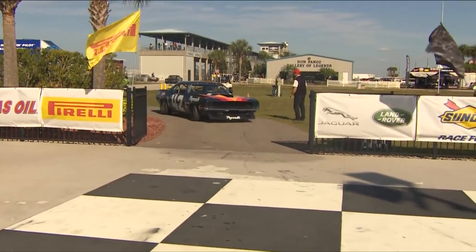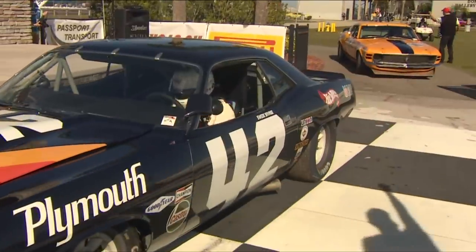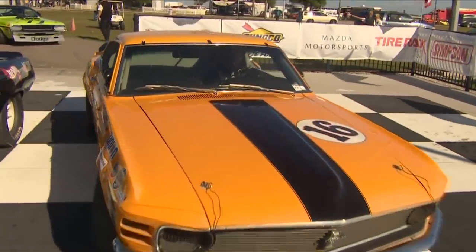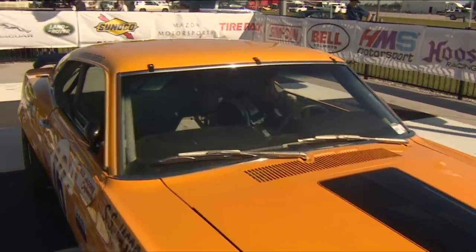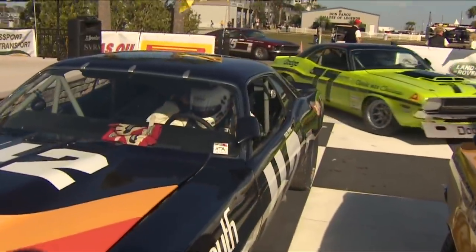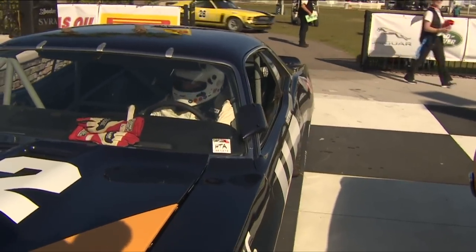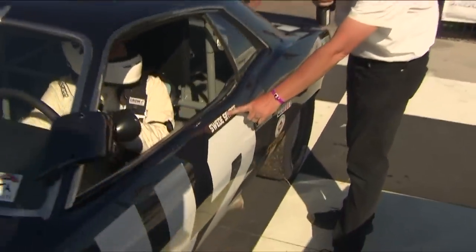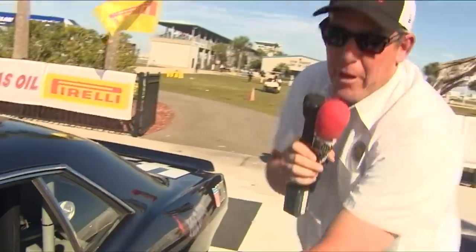How cool is this, pulling in the actual Trans Am cars from back in the day? Keep coming, keep coming. Right over here. So for the viewers, what's really cool about this is this car says Swede Savage. Swede Savage drove this car in the Trans Am series. Bill Auckland is the steward of it, but to race in this series, they have to be the actual car.